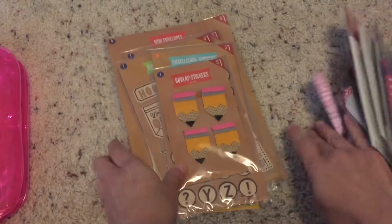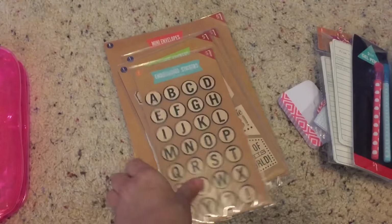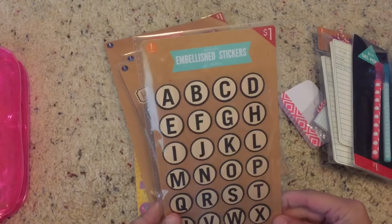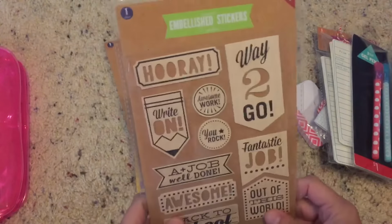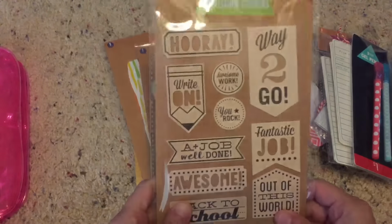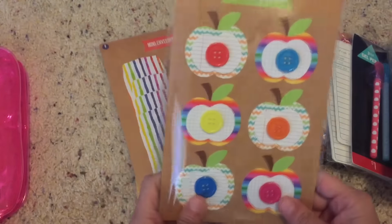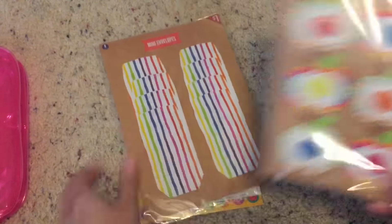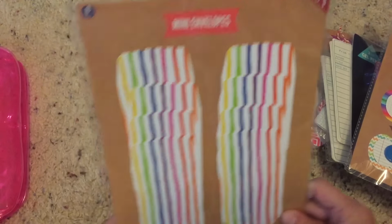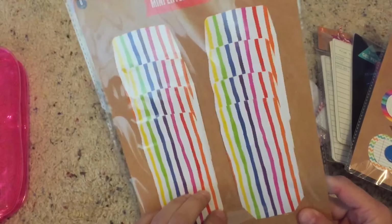Here's a whole bunch of stickers. I got these burlap stickers, pencils, some embellished stickers like the alphabet. These I really loved. Embellished stickers as well. Back to school ones. Back to school layered stickers of apples. And then mini envelopes. Like I said, these are probably used for crafting as well.